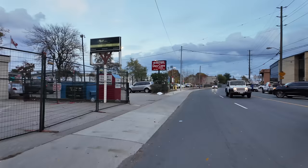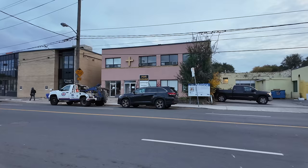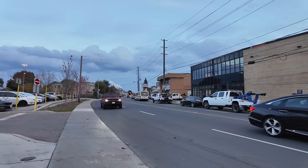It looks like this used to be a gas bar right across the street. Daycare. There's another development notice. So it's only a matter of time before we see rents in this area going up, and just gentrification in general getting a grip on the area.